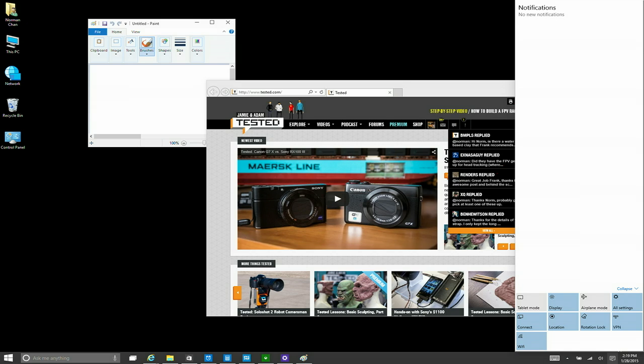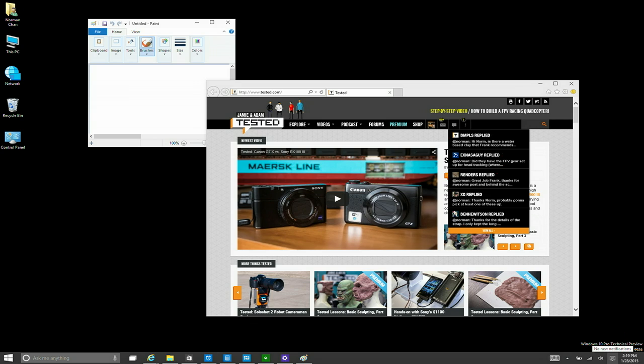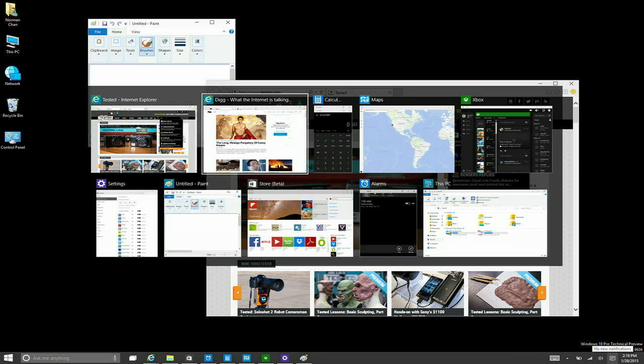Yep. The other thing, let's show AltTab. Okay, so previously, there is a traditional AltTab. I'm going to show you that right now. This is your standard AltTab menu that you'd see with Windows. That looks real ugly, but okay.